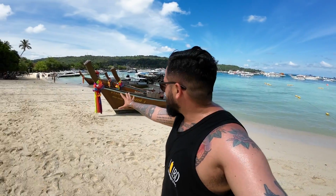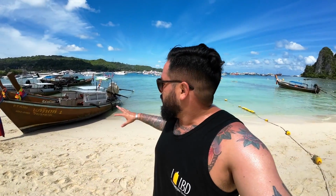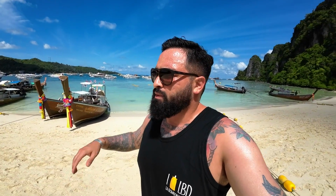Now, you can actually rent these long-tail boats here in Koh Phi Phi for roughly $60 to $70 for the entire boat for a 4-hour journey to Maya Bay, Koh Phi Phi Lagoon, and other surrounding islands, which we'll actually be doing later during our stay here in Koh Phi Phi. So do look forward to that.